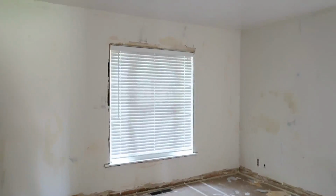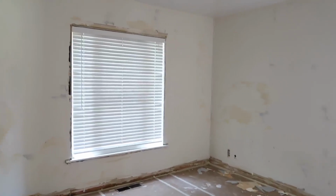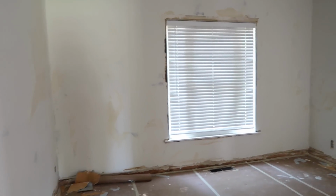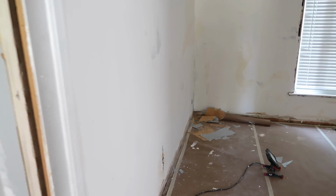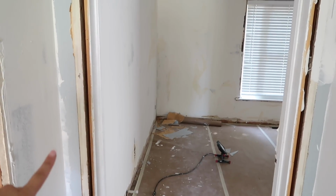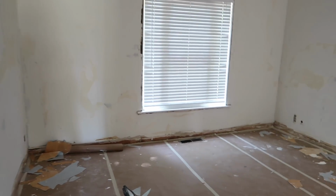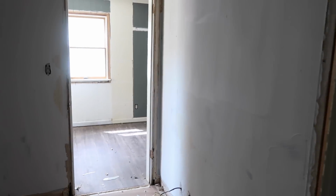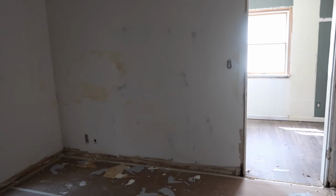So next, this is going to be the guest bedroom. As you can see throughout the entire house, all the walls are being skim coated. They're going to be textured. We're adding trim everywhere. So everywhere there was trim, we ripped all that down. Chase and I pulled out all the nails, and we're going to get all new trim just to make it look fresh and clean. The original trim in here was just damaged so badly that we decided to redo it all.